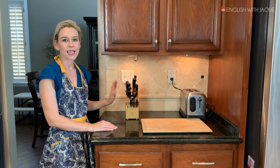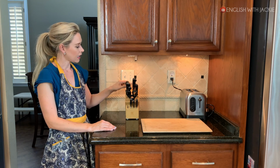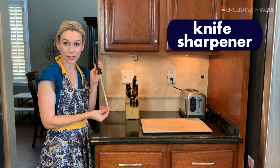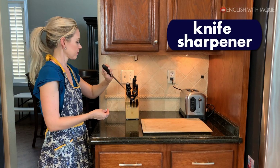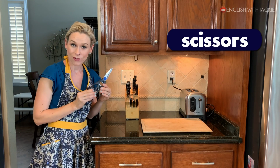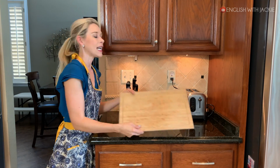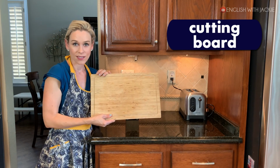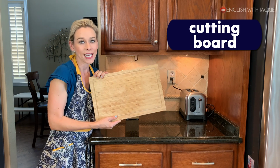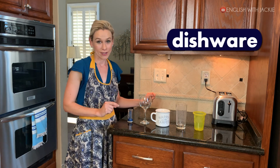Next, this is a knife set we use for cutting, and once in a while we have to use the knife sharpener. These are scissors we use in the kitchen, and a cutting board. And again, the two T's sound like a D. Cutting board.